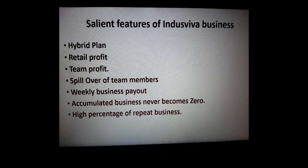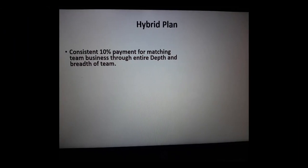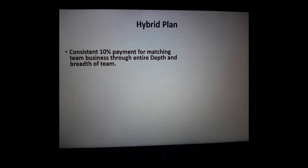Okay, so first of all, let's understand what we mean by the hybrid plan. A hybrid plan basically refers to a plan that gives you the benefit of all the possible business plans that are running in the direct selling industry. So, in our business, we are not involved in paying in levels. There is a single level across the depth and breadth of your team size. No matter what your team size is, what the depth of the team is, what the breadth of the team is, you will be consistently paid 10% of the matching team business that you are doing.